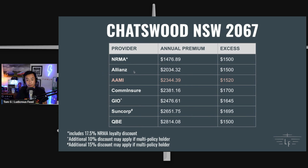The next cheapest that I could find was Allianz, $2,034.32 with an excess of $1,500. The next cheapest was AAMI, $2,344.39 with an excess of $1,520. I've got this in red because the AAMI out of all these policies do not give you the choice of repairer. And again, I will go through what that means if you own a Tesla in the next slide. For ComInsure, $2,381.16 with an excess of $1,700.